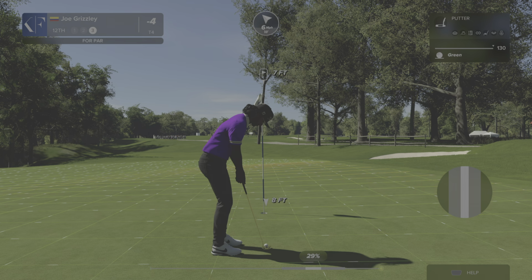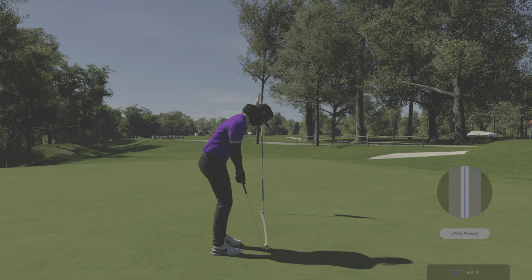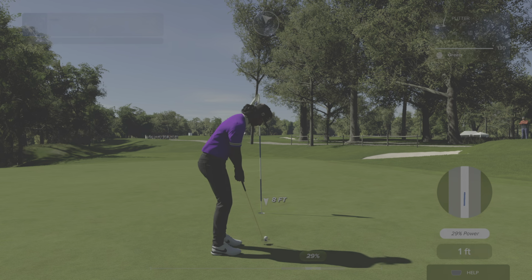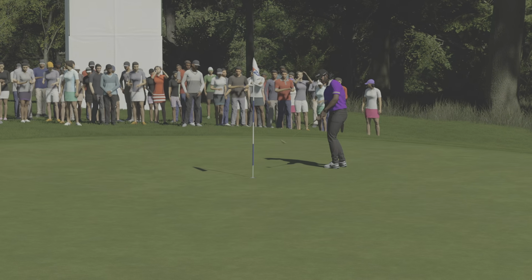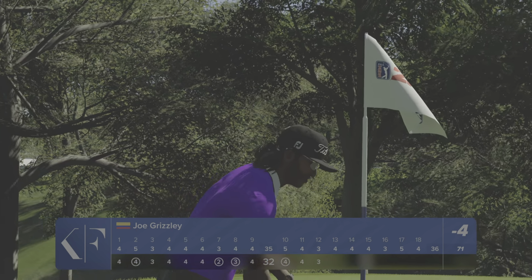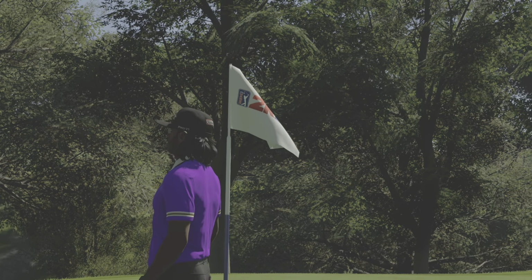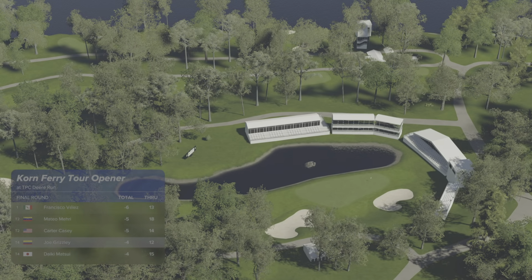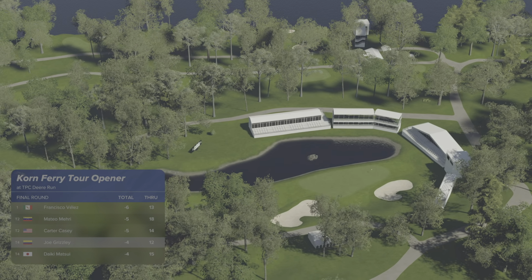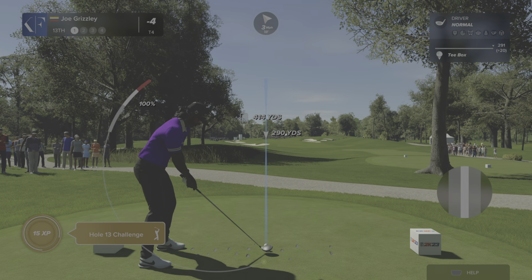Well, this would be a good one to make. It's for par. Ooh, nice line. And there it is. Our current leader is enjoying a one-shot lead. Time to face a par four now.